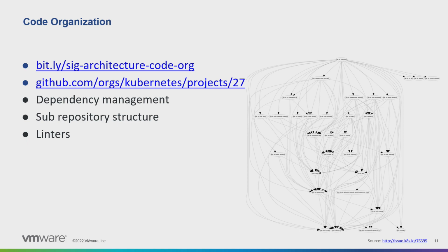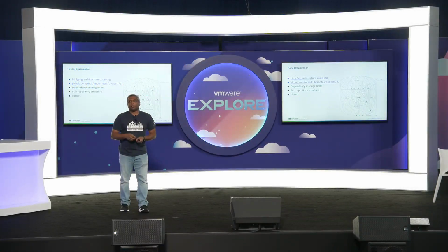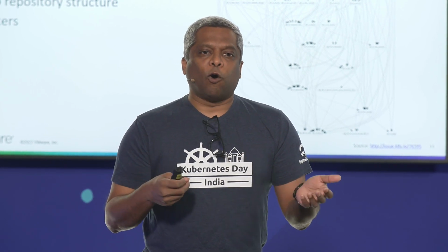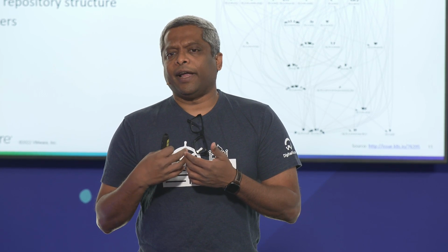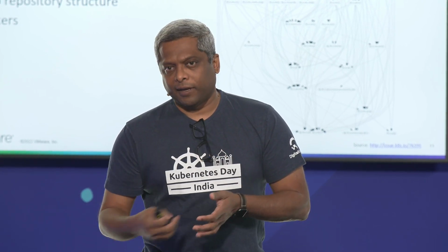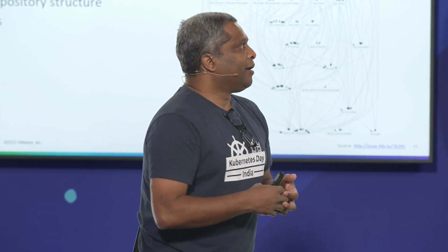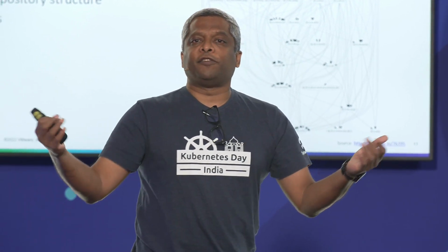So one simple example is code organization. So in code organization, what we end up doing is, how do we make sure that our code base is neat and tidy, for example, right? So are all the different groups ending up using the same logging, structured logging, for example, right? Then what is the policy for generics?